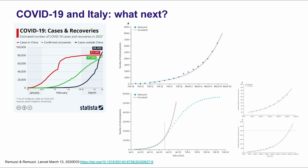I put up this figure from the editorial that came out last week in the Lancet from Italy, showing you that Italy was in the exponential rise, with the number of infected patients going up very closely modeled according to the simulated rise. So as of the 9th of March, 8th of March last week, they were still in the exponential increase. Obviously, when you put in draconian measures as they've done, shutting down Italy, this will take about 7 to 10 days to see the flattening off of this exponential rise.